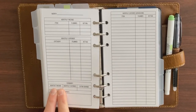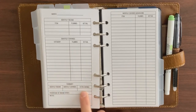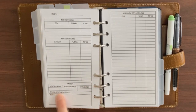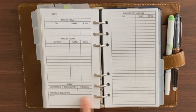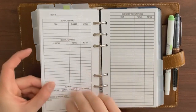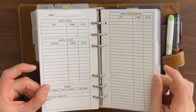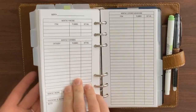At the end of the month, you would just total up your income, your expenses, and then subtract them to figure out what your extra savings is. I am a math nerd, so I like to know what the percentage of my income spent was, and then any notes or goals for the next month I would write at the bottom here. So that's just an explanation of this insert, which I am not currently using, but I do use throughout my life at different times. So I hope that is helpful.